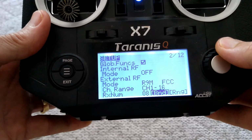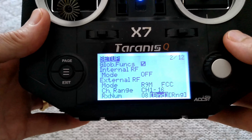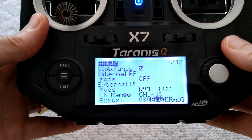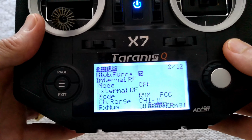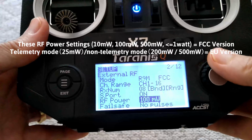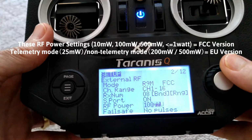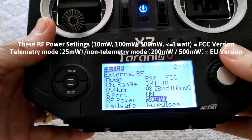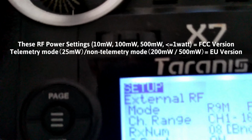And then you just go ahead and bind it to your receiver. Once again, after both the firmware of the module and the receiver have been updated to the same version, just bind it to your receiver the normal way you would any other receiver. You can set the RF power to 10, 100, 500. And can you hear the buzzing when I set it to 500?